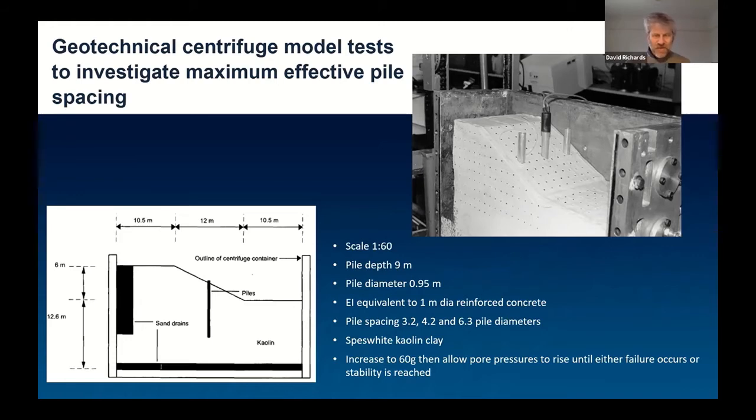So the overall mechanisms associated with that were then very informative in some field work. So, Anne, if we could move on.